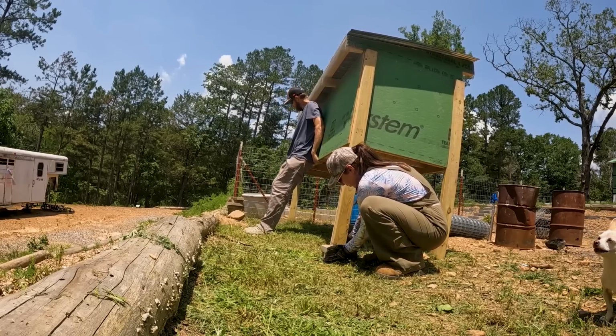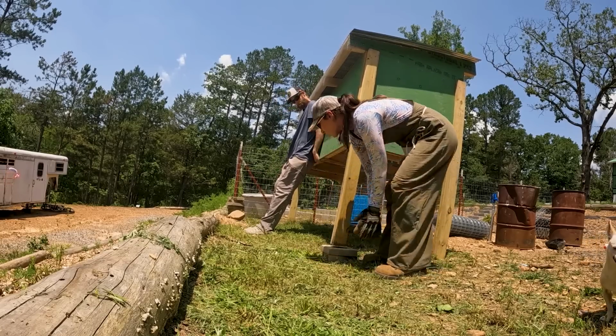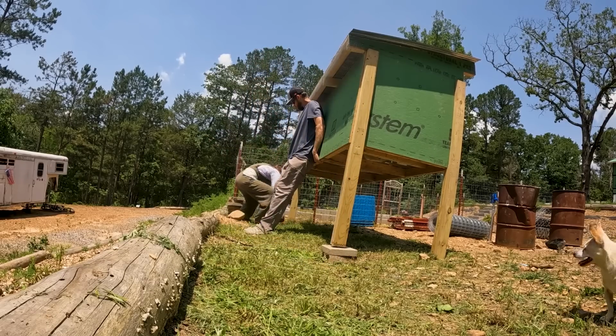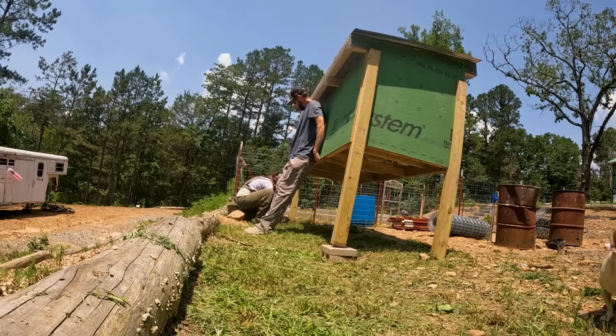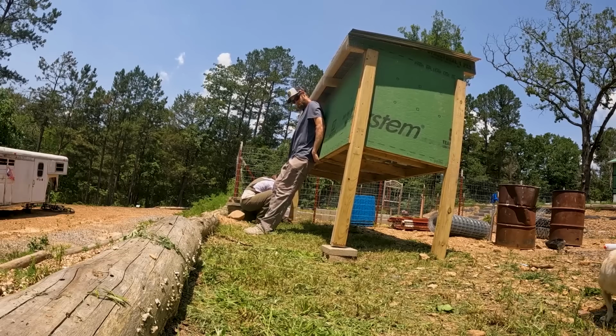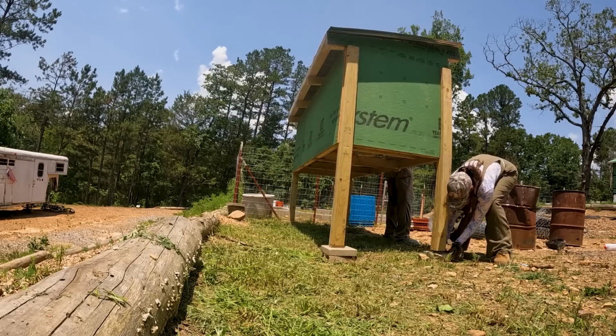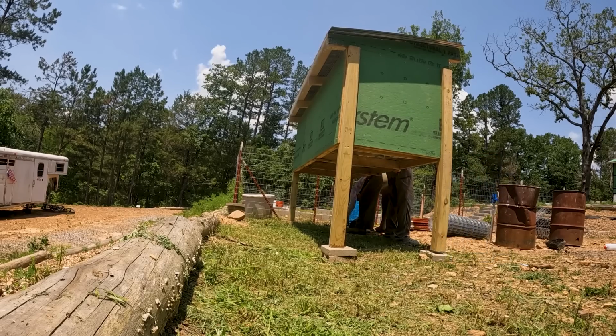Okay. Should I come get this guy over here on this side? Rabbits are probably like, what the hell? What's going on? It's an earthquake, Armageddon, oh no.